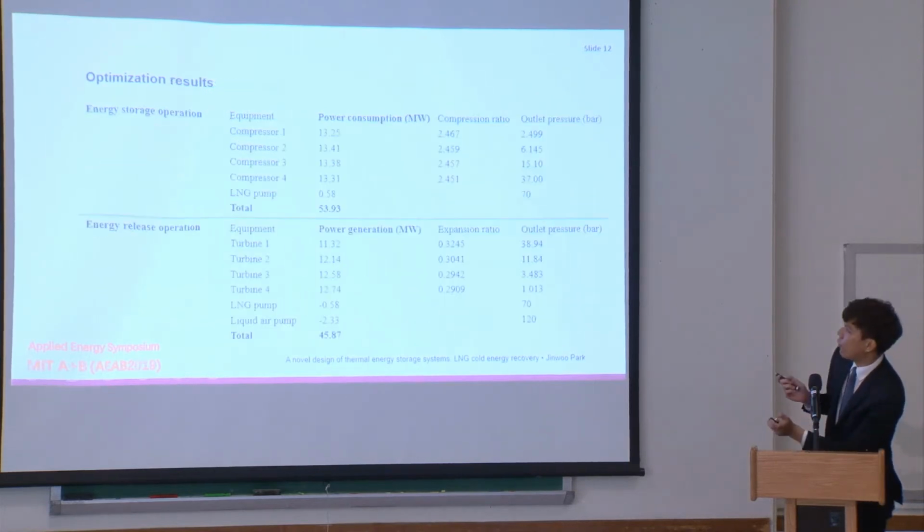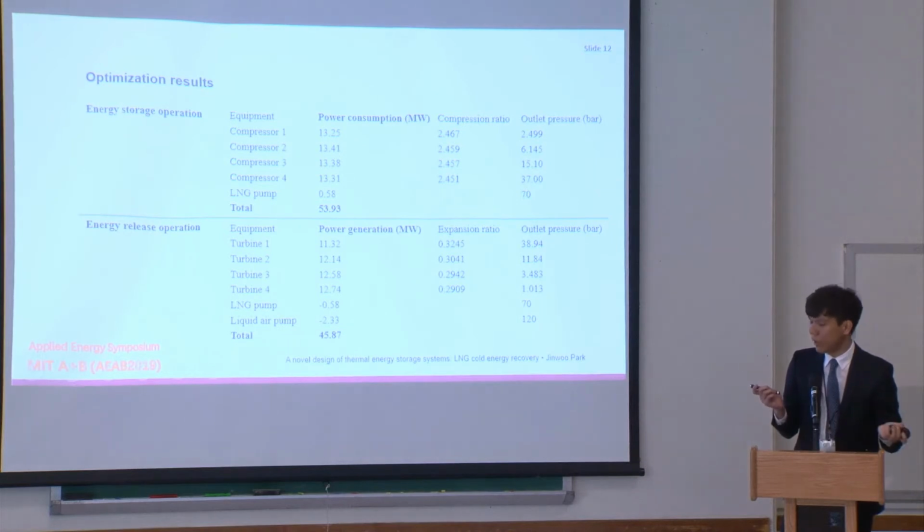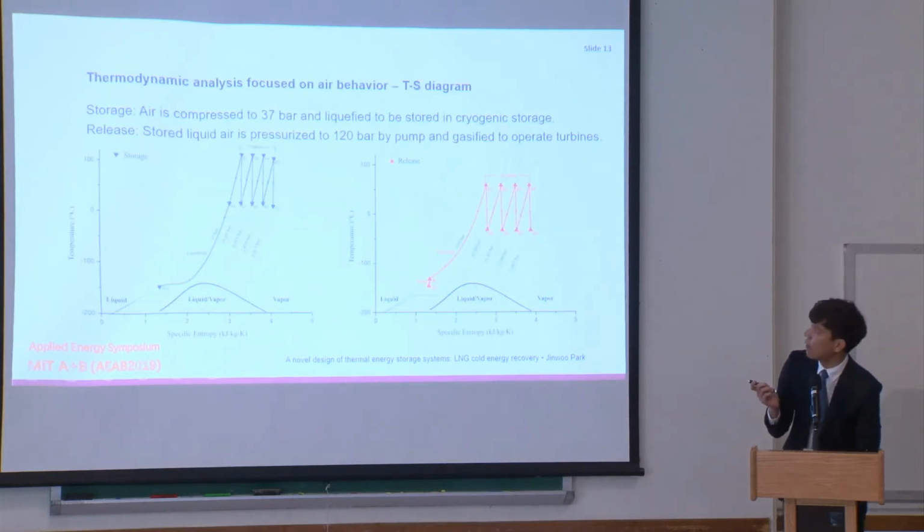So the power results show like this. We optimize the compression ratio and expansion ratio. In the case of energy storage operation, we can store about 53 megawatts of power. When we use this stored energy, we can get 45 megawatts of power. It shows about 85% round-trip efficiency by using LNG cold energy. We're discussing it later. Let's see the thermodynamics first.